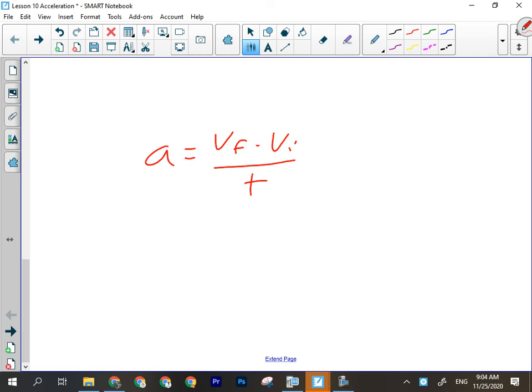Multiply by, right. Right now I'm dividing. If I want to move something, I do the opposite. So I multiply this side by t. There's a t on the top, there's a t on the bottom. They cancel. I multiply this side by t. All right, I want to get t by itself. I'm multiplying it by a. How do I move a? Divide it. Okay, t equals vf minus vi over a.